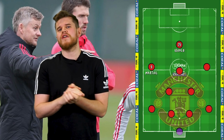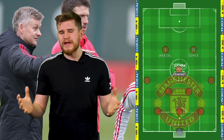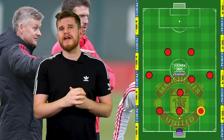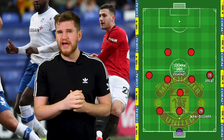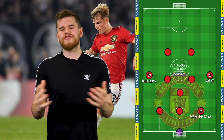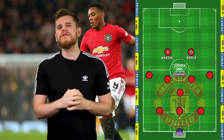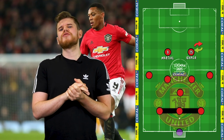Alternatively, it could see Solskjær switch to a 2-man strike force system for the remainder of the season. We've already mentioned the 4-4-2 in previous videos, but the 3-5-2 using a right centre-back and a right wing-back pairing of Aaron Wan-Bissaka and Diogo Dalot could be perfect, with Brandon Williams as a left wing-back and a strike pairing of Ighalo and Martial. United have looked good when using a back three this season, and the extra forward option could make it a viable option going forward.